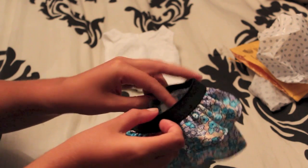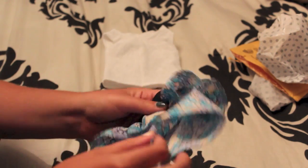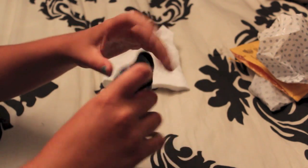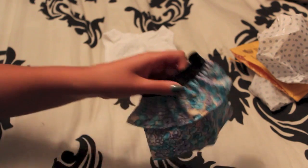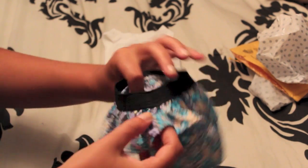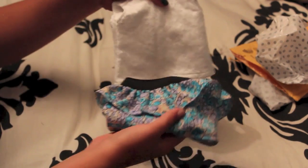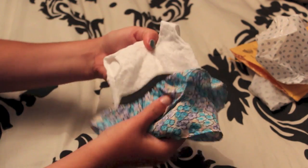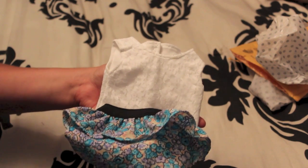Once again, I'm sorry, I don't know why, but these little tags are so cute. The fabric is really nice, really well made, really stretchy. Love the color, and of course the little peplum, and it goes all the way around. This is so darn cute. So this is the outfit together, the top and the skirt, and it goes like that. So, of course, I'm going to put it on one of my dolls and show you how it looks.